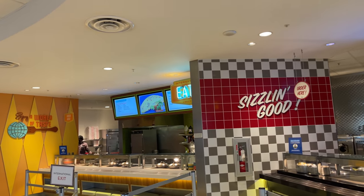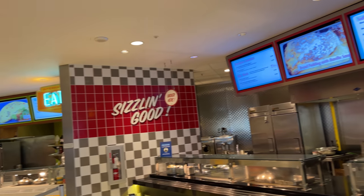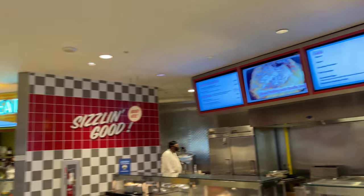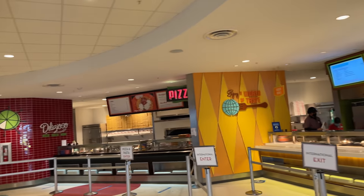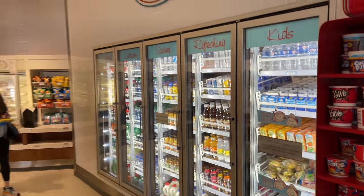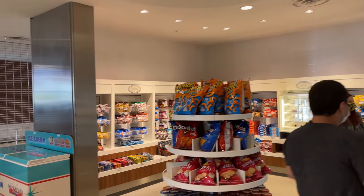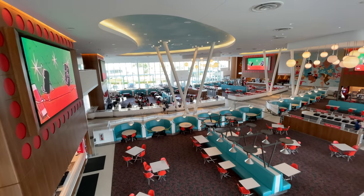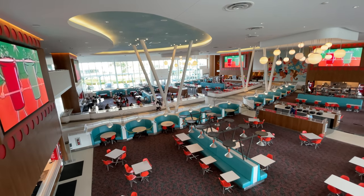Like, it looks like I'm seeing some omelets. It is still breakfast time, or actually it's almost lunch. They might switch it over. They have numerous options available for you. The pizza and sandwiches. Look, they even have a Slurpee machine. Of course, we have some cereal. We have some more beverages over here. We have chips, pastries, all that fun stuff. And look at that, even ice cream. And what's nice in the cafe area, they have plenty of seating for everybody.